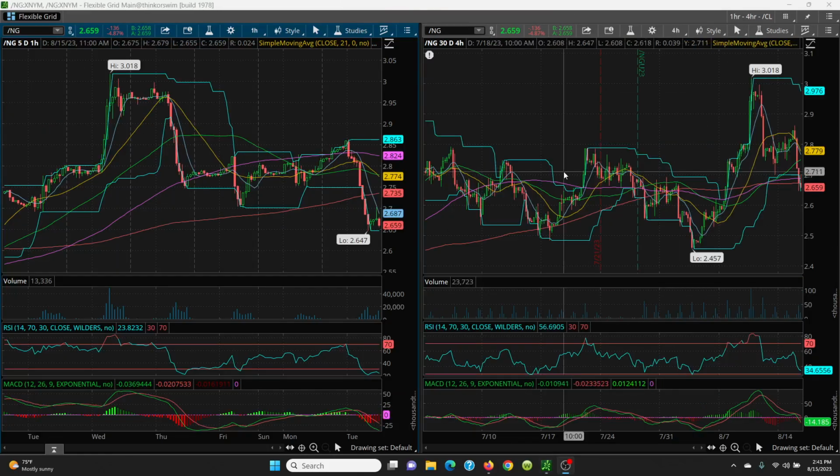All right, here we have natty gas, your hourly and your 4-hour chart. Well, you can see here this pattern here that was working, not so much. So you came all the way down here to 2.64. That is way below your 200 SMA here. Your 8 days curling down. All your SMAs are curling down. Not looking too good. Okay, so what you want to do is trade against this 2.64.